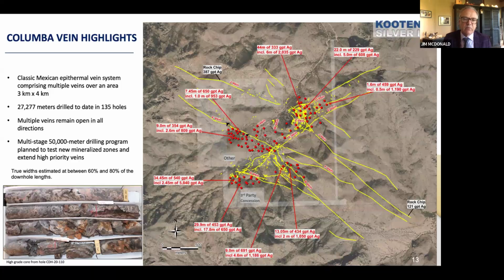And then the D vein, we've drilled quite a bit now. This is where we're concentrating at the moment in the lower central. This D vein is where we got the 34 meters at a half kilo. There's almost 2.5 meters of nearly 6,000 grams per ton silver in that hole. It's the deepest hole in that vein, in fact. 90 meters above it was this interval where there's almost 30 meters over 400 grams, with 17 of those meters at 650 grams per ton.